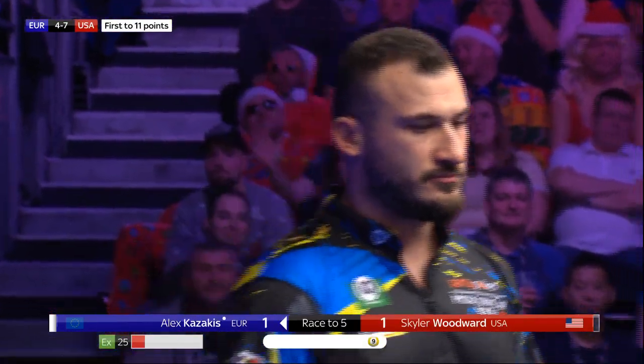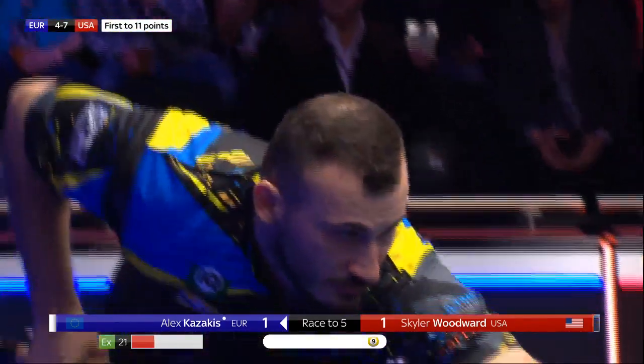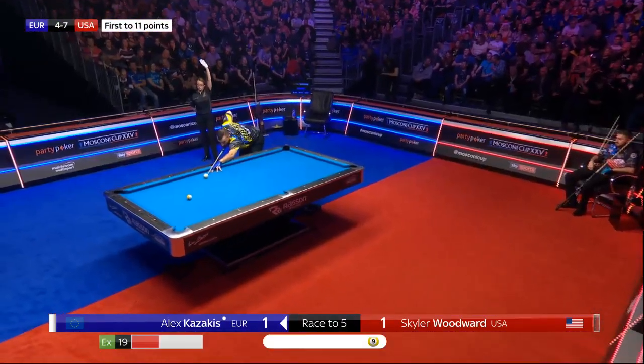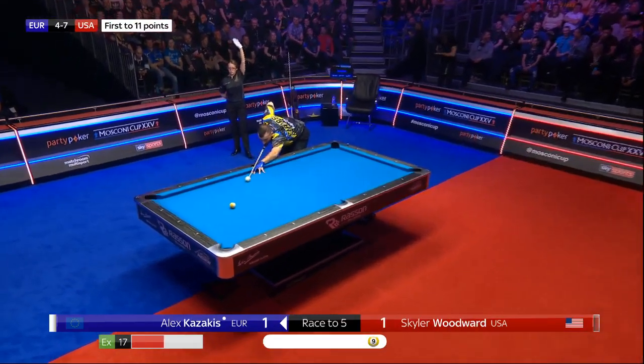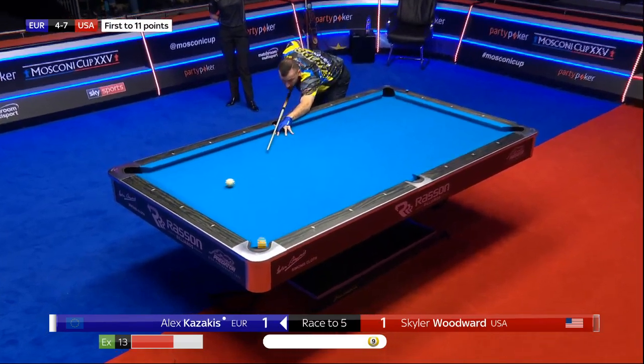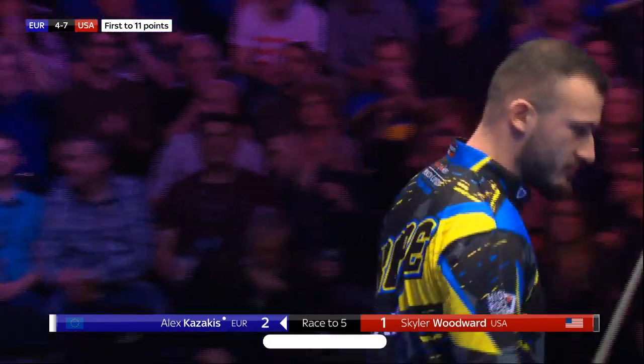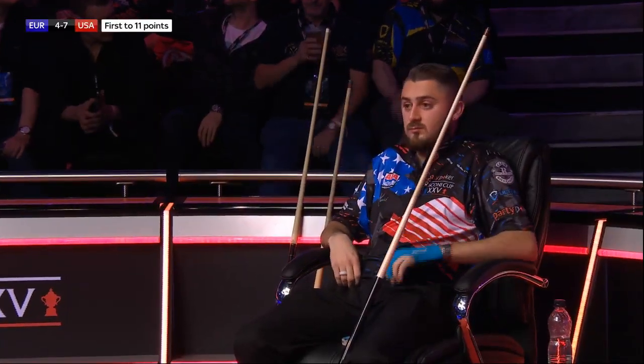And both players look like holding serve, just this 9 to maintain that 1 rack advantage. 2-1 it is in a must-win match for Team Europe.